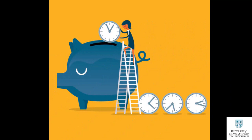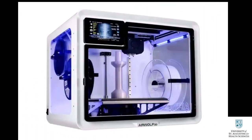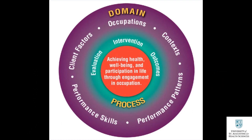Do you know that 3D printing is time-saving? As a clinician, you wish to spend more time with your clients, but time works against you in clinical practice. One of the benefits of using 3D printers to print assistive devices in clinical practice is that after setting up the printer to print an assistive device, you don't need to stay with the printer throughout the printing process, which allows you to engage your clients in other interventions while the assistive device is printing.